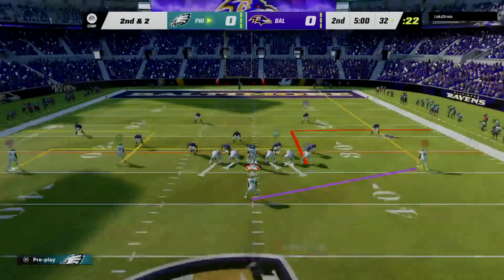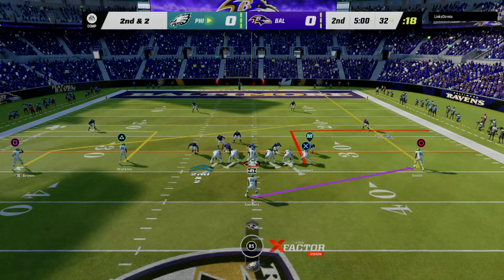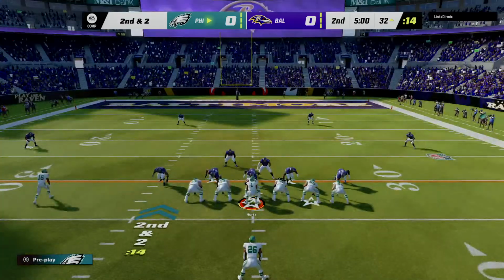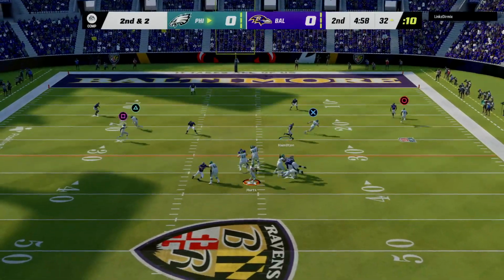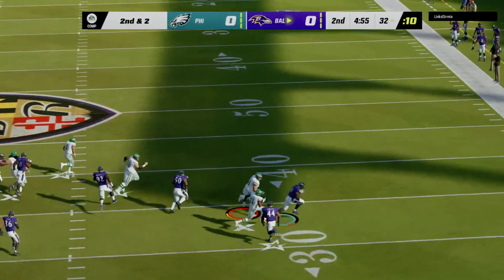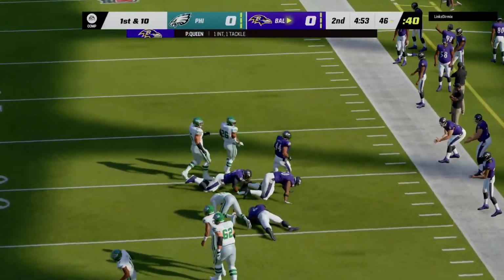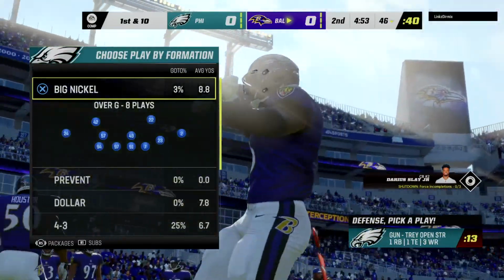Eight yards the gain on that last run. Here's second and a couple. Hurts sets up to throw it, trying for Brown, and it's intercepted. Picked up by Patrick Queen. And the Ravens are in great shape here as they take over at their 46-yard line.